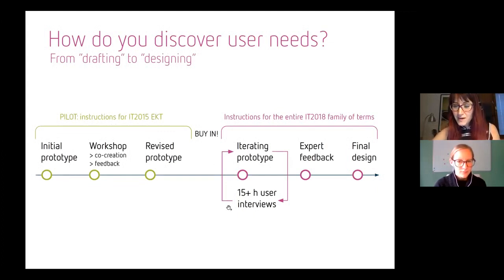And when we could finally do it on the old instructions, I went out and I started interviewing people from the software industry. And I said, okay, now I'm going to interview some people that do consultancy, some people that do cloud, some people that do waterfall, some people that do this.